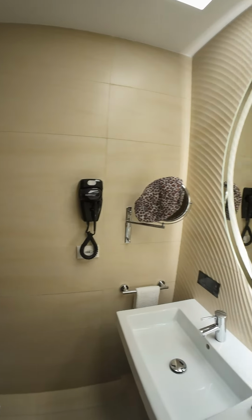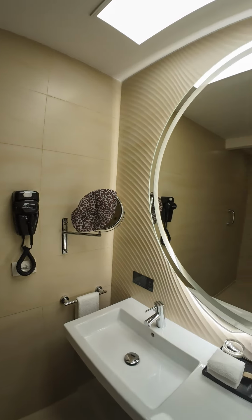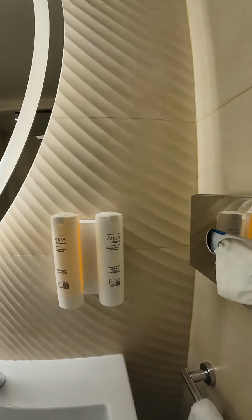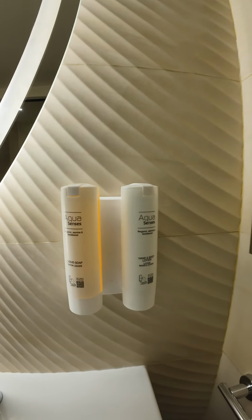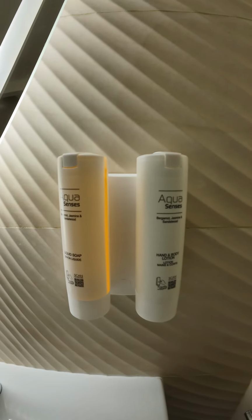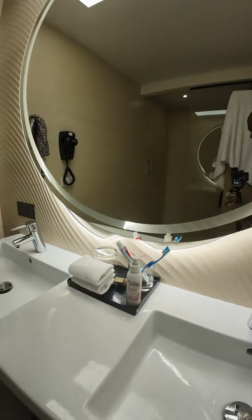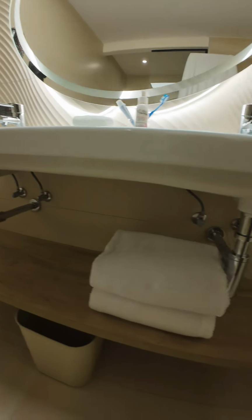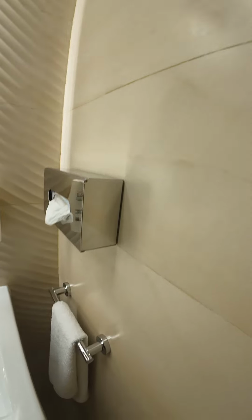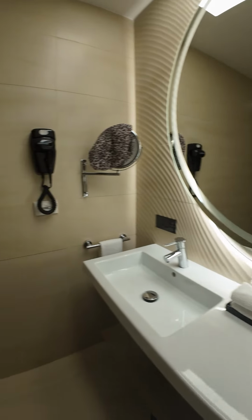Your dryer for the ladies who love their mirrors, the big mirror and the small mirror. And another unique thing to it, you have these dispensers. So this is liquid soap, and this is hand and body lotion. Okay, and nice under here for your towels, the storage, and a handle to put your towels when you're finished.